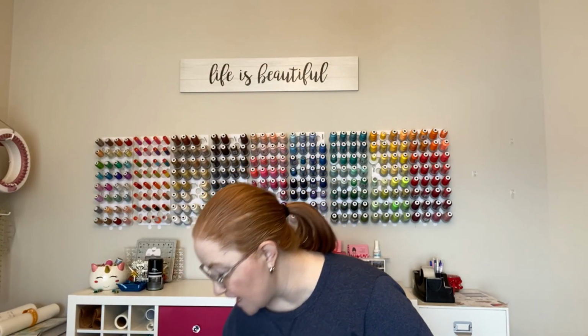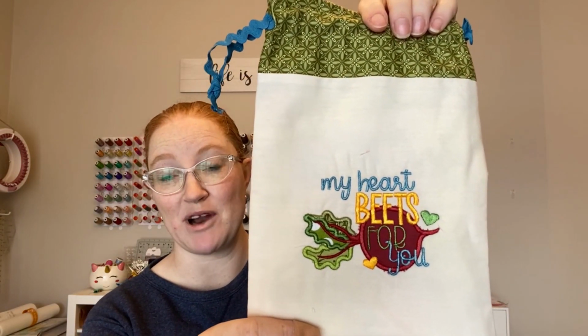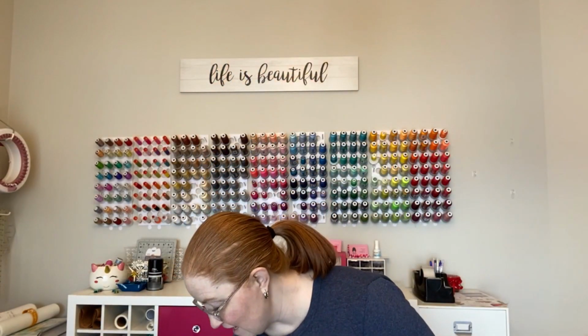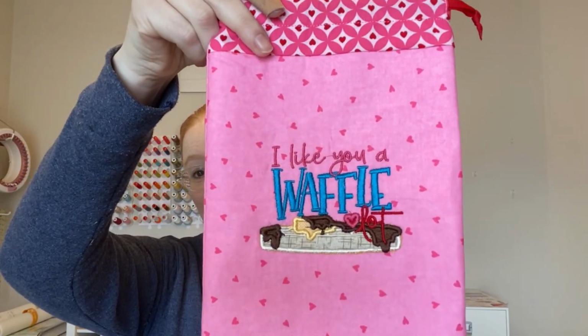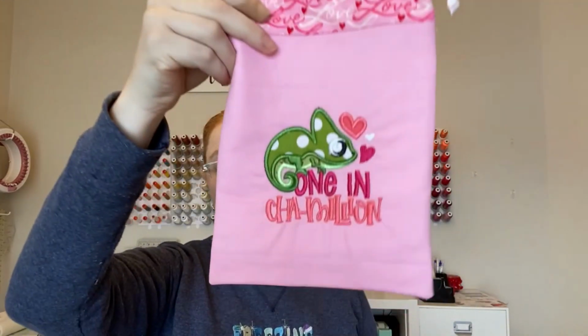And then these other designs are all from Designs by Juju, and they're vegetable puns. Some of them are animal puns or Valentine's puns of some kind. My Heart Beats for You. And then I Like You a Waffle Lot. That one's probably my favorite one. I Wanna Be Your Valentine, little iguana. The Perfect Match. So all these are obviously Valentine's Day.